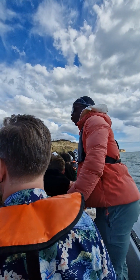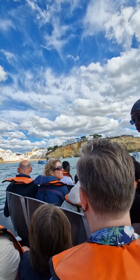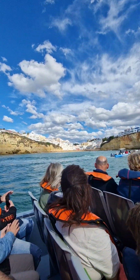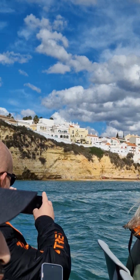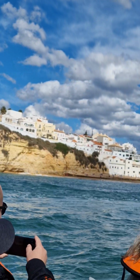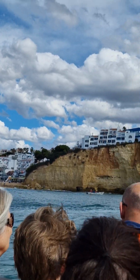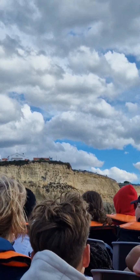On the left side, we have one of the most beautiful villages on the coast of Algarve. We also call the Carvoeiro Village the Santorini of Portugal, because it has many white buildings, as you can see, but it's not as expensive as Santorini. It's one of the most perfect villages for you to visit because Carvoeiro has a lot to offer in terms of places to visit.